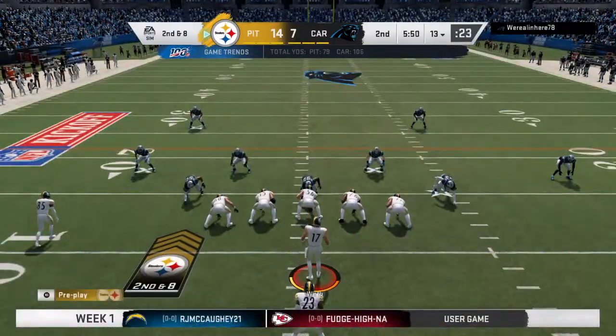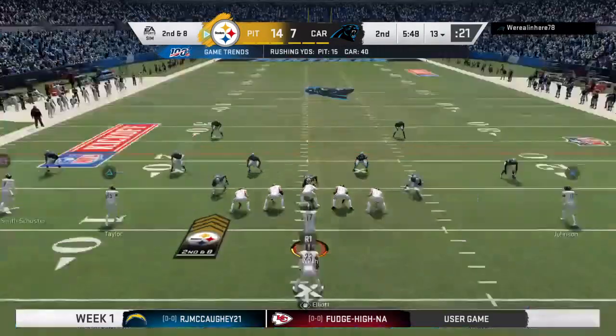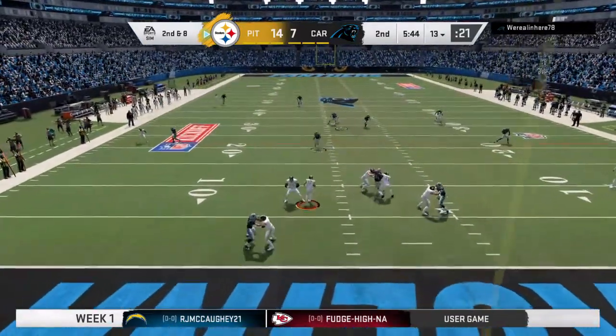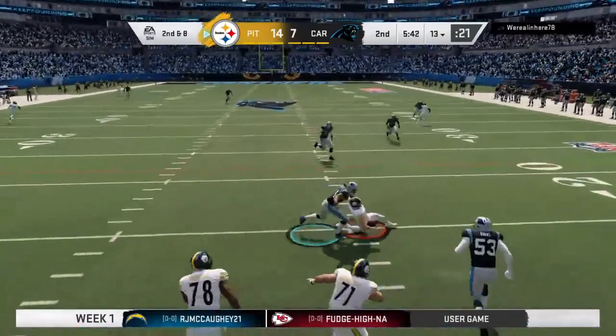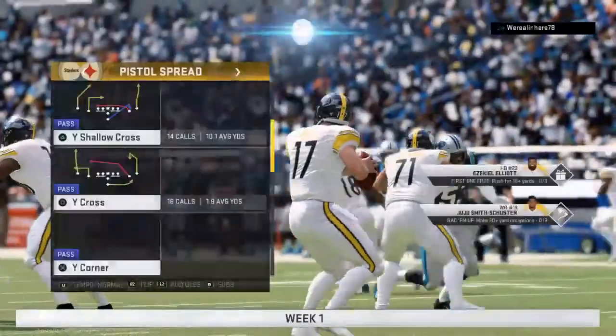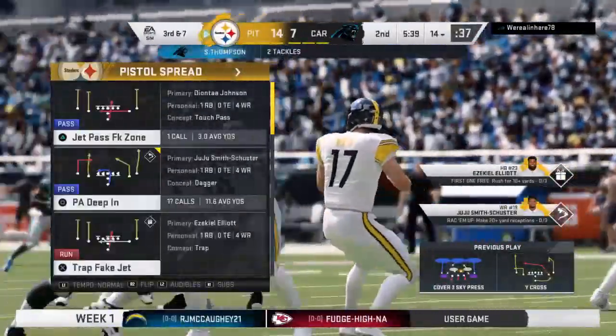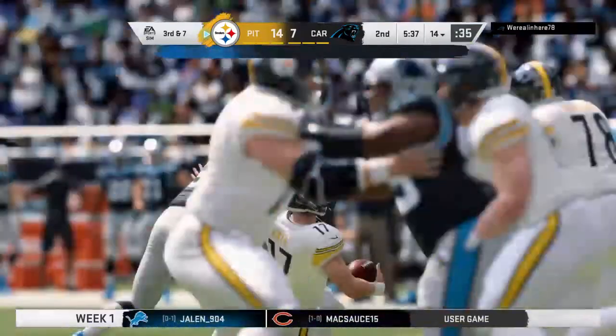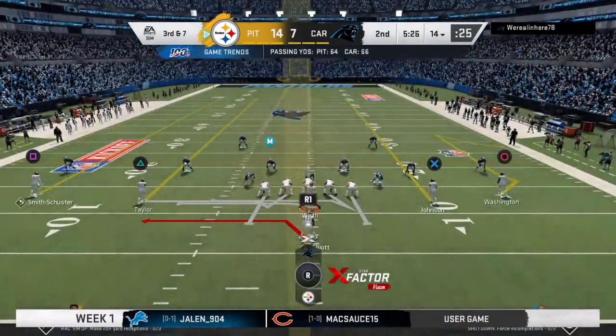Here's second and 8. Check Mike, check Mike. And he will avoid the contact as he slides to a stop. All that gets him is just a yard, and now it's third down. It's a gain of a yard. And it's third down. Mike 50.